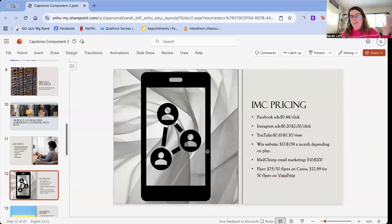How much is this plan going to cost? That is a great question and one that I spent time analyzing. So Facebook ads average about 44 cents a click. Instagram ads run anywhere between 20 cents to $2 a click. YouTube, 10 cents to 30 cents a view. And I'm recommending that we use Wix because this is the most affordable option for a website. It ranges from $17 to $159 a month, depending on the plan.